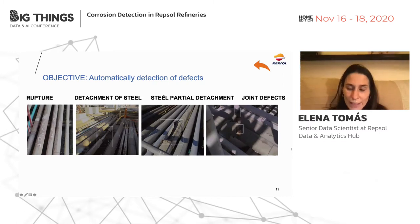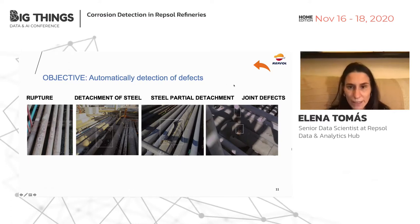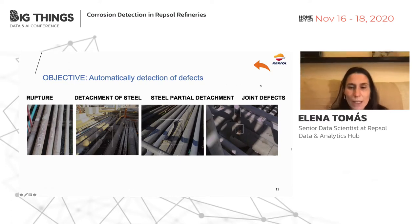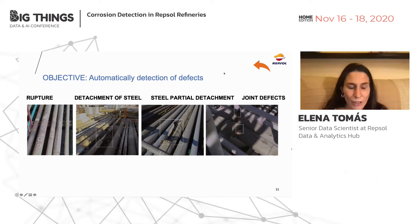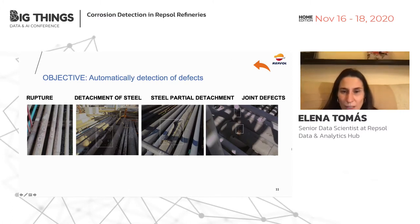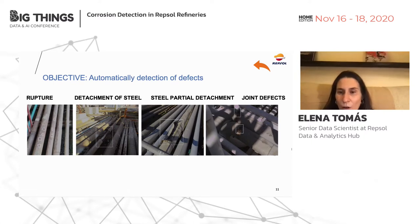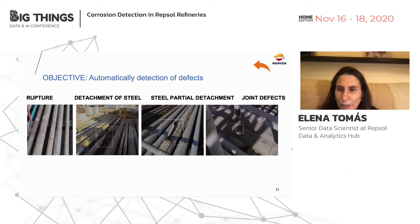The way we have started to deal with it is to build a machine learning model to automatically detect these defects by using visual and thermal images. Here in these images, you can see four different kinds of defect. The image on the left shows some small defects of ruptures. The following image shows some complete detachment of steel on a pipe. The third image shows when this detachment of the steel is only partial. And the fourth image shows another kind of defect that is very popular, which are defects that occur within the joint of the pipes.